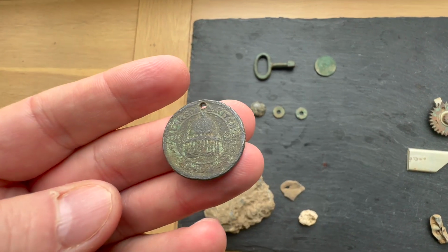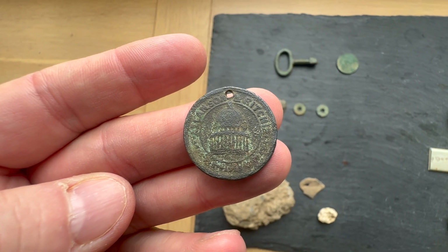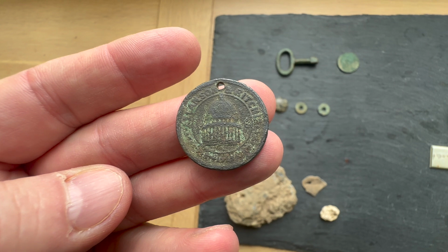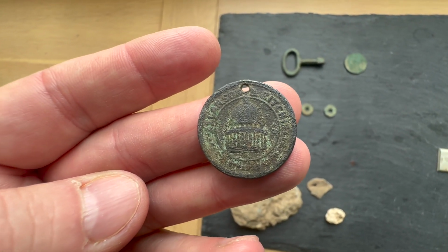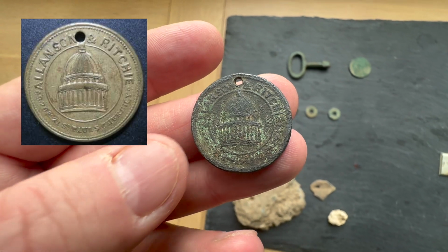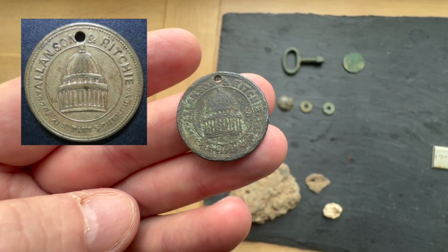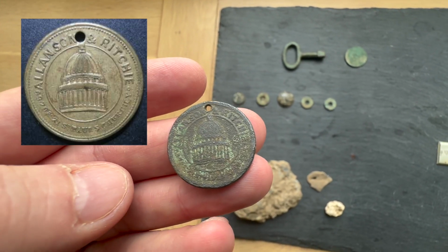And then last but by no means least, an absolute lovely advertising / trading token. It's not in the best of condition, so I'm going to put some visuals on the screen now to show you what it looked like or would have looked like in its prime. It's from a company called Allen, Son and Ritchie, and underneath there, 69, 70 and 71 St Paul's Churchyard, which obviously is in London, and that image in the middle, of course, is St Paul's Cathedral.